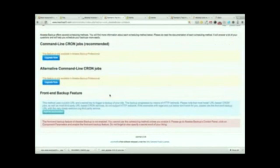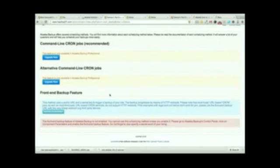With the core version, in other words, the free version, you can only do something called a front-end backup. For those of you who know what cron jobs are, which are server-based, you can't do that with the core version. You can do a front-end backup, which is a URL-based system. So typically you need something to issue that special URL at a special time.